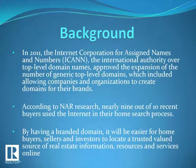According to NAR research, about 9 out of 10 buyers use the internet for their home search process. So by having a branded realtor domain name, you'll be able to show your buyers and sellers and investors immediately from your website that you are that trusted source and valuable source of real estate information.